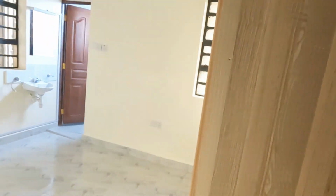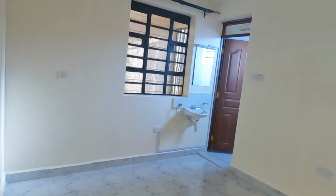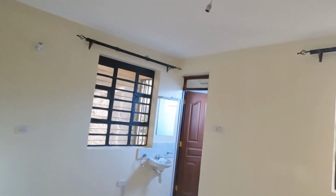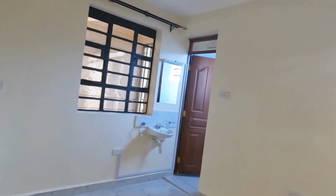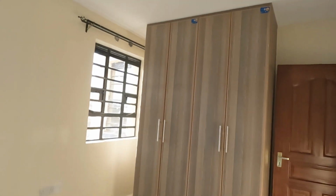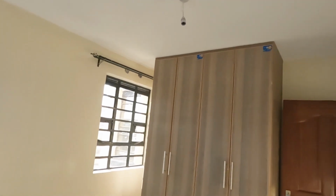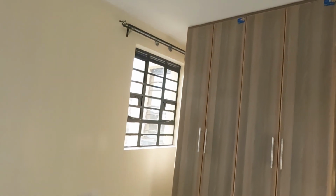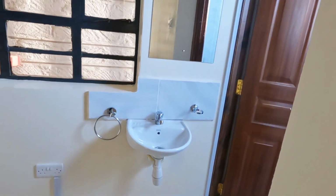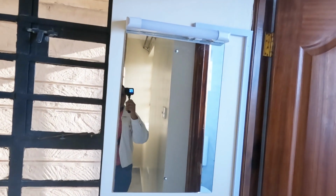So next, opposite the washroom, that's where our master bedroom is. Okay, are we together guys? So this is how the master bedroom looks, and the size of it. And the master bedroom, guys, is all ensuite. It is an ensuite, so meaning it has a washroom inside.